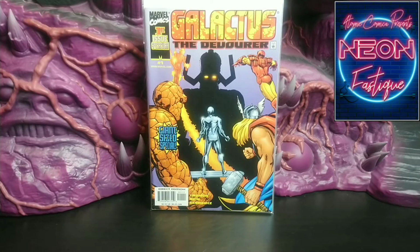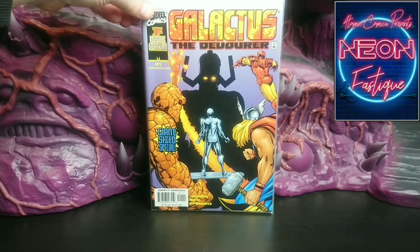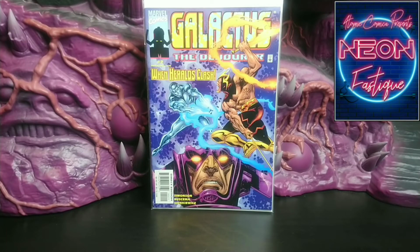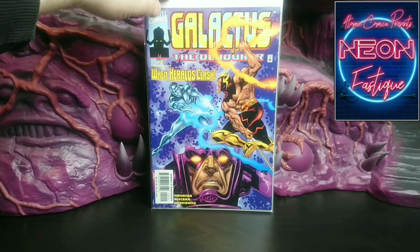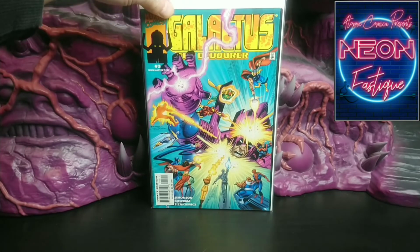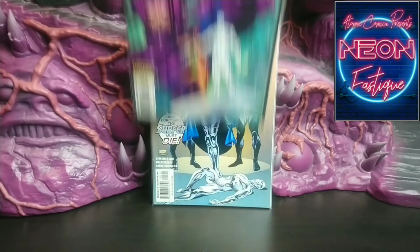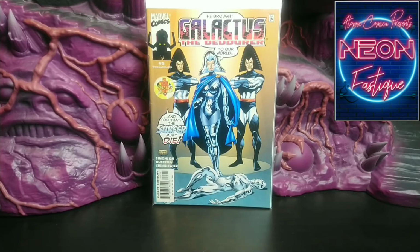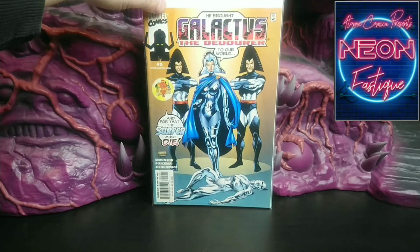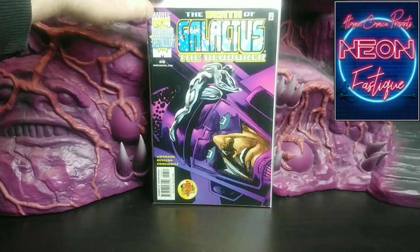And that leads us to Galactus the Devourer, another short series, which this one was really difficult to collect and get all, I think it's six issues if I remember rightly. So this is issue one, issue two, issue three, issue four, issue five, I think it's a six issue run, let's check, and issue six. Okay, so this is another great little story.